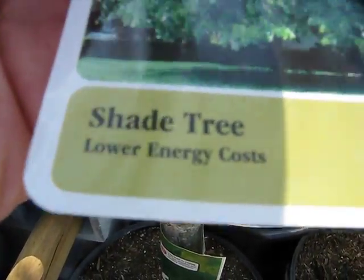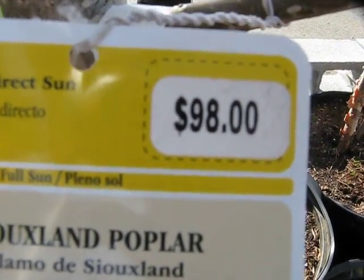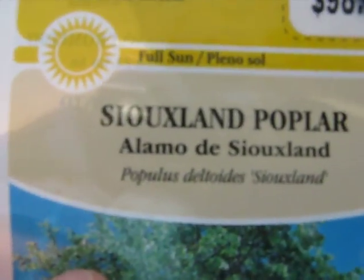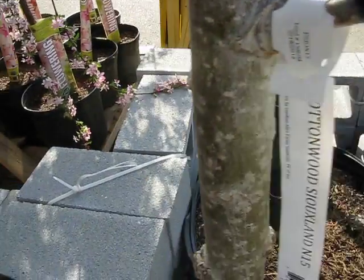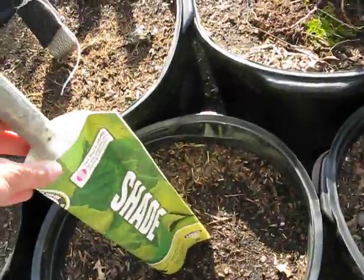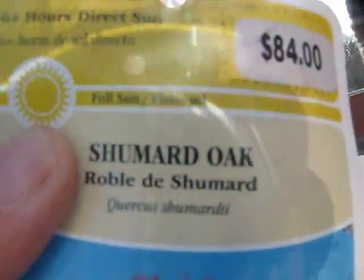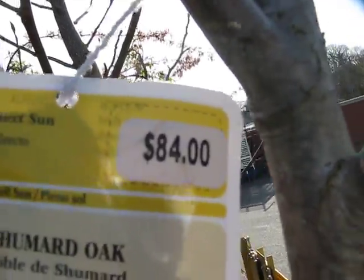Shade tree. There's what we're looking at, $98. It's calling it a Siouxland poplar, but it's a typical form of poplar. Let's take a look at some others here. Here, what is this one? Here's an oak. Here's a Chamard oak, they're calling it, $84. And it's about 8 feet tall.